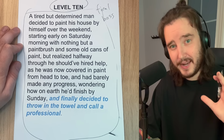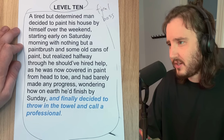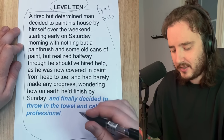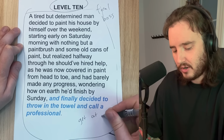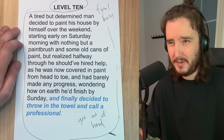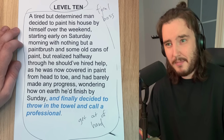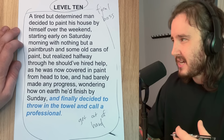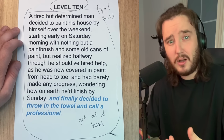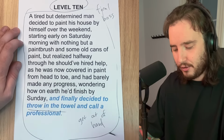It looks like we have a happy ending to this ridiculous situation, to the situation that seemed to spiral out of control. It seemed to really get out of hand. That means it reached a place that was beyond control. It became untenable. It became unworkable. It became something that was really just beyond this guy's ability to deal with, okay? So finally, in the end, he threw in the towel.